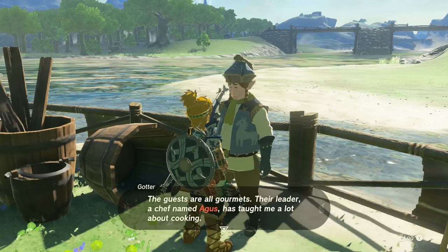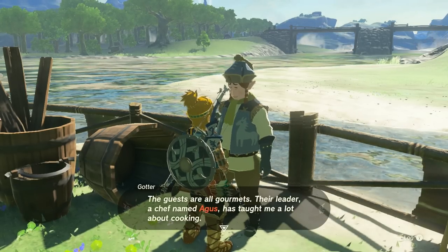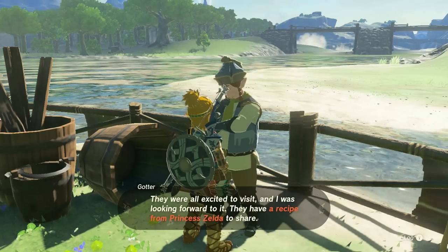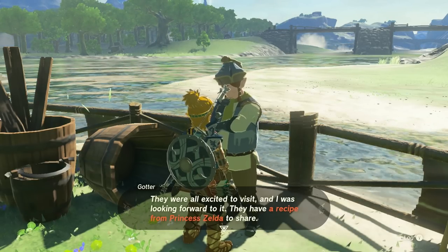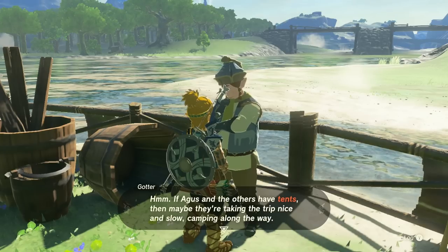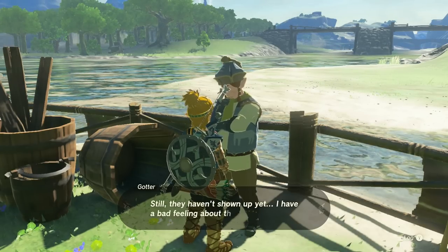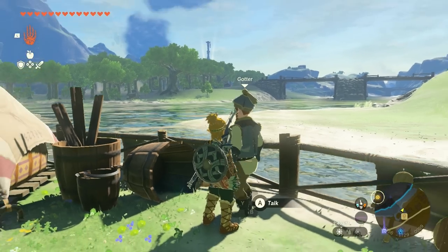I figured if I kept an eye on the bridge, I'd catch sight of them eventually. The guests are all gourmets. Is that how you say it? Their leader, a chef named Agus, has taught me a lot about cooking. They were all excited to visit, and I was looking forward to it. They have a recipe from Princess Zelda to share. If Agus and the others have tents, then maybe they're taking a trip nice and slow, camping along the way. Still, they haven't shown up yet. I have a bad feeling about this.